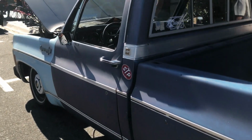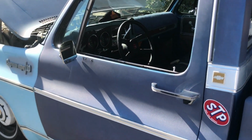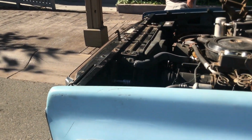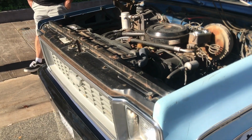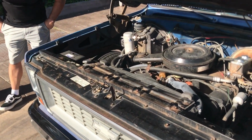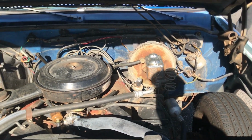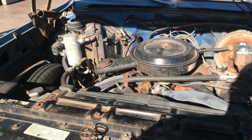And he's got a great custom band on it. This one's been around the block too. All original air conditioning, looks all original under the hood. Doesn't really look like it's been touched. Oh, he's got no inner wells. But yeah, that's part of what you see here.